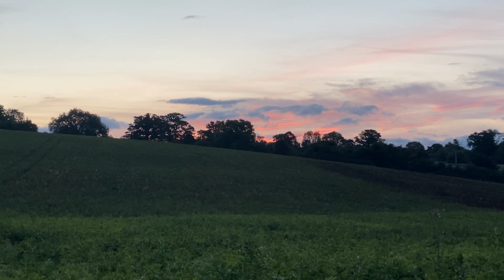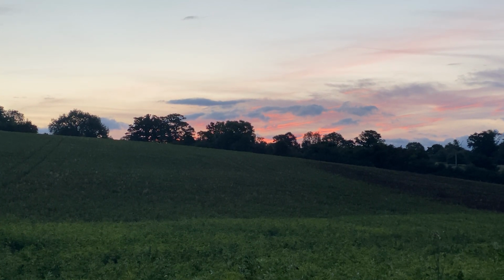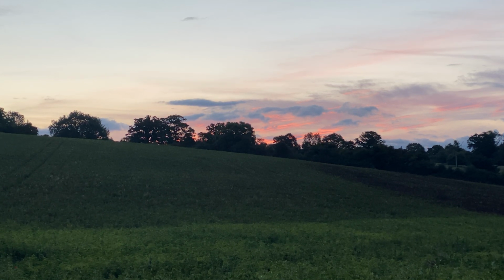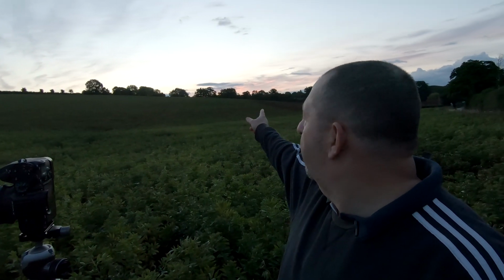So I'm just starting to get some really beautiful colour in the sky behind me there, but I'm not shooting behind me, I'm actually shooting across. So basically the sun's coming up from this direction over here, and I'm shooting sort of on the perpendicular to it, if you like, at 90 degrees.